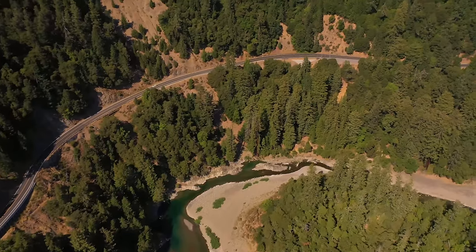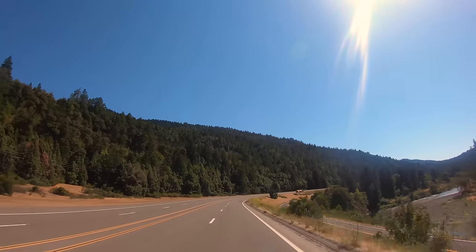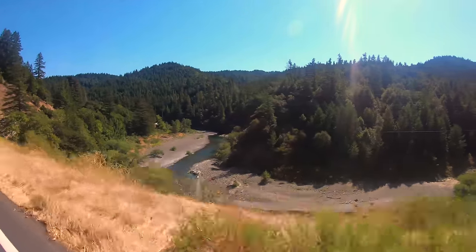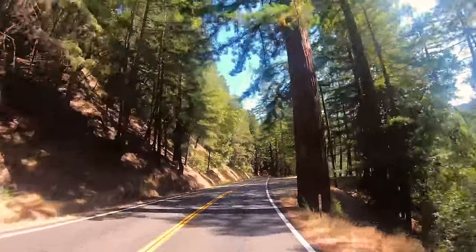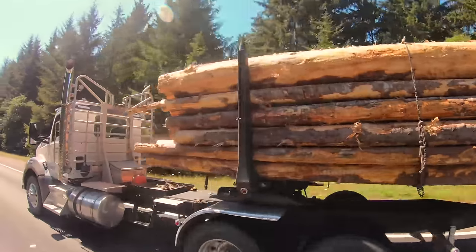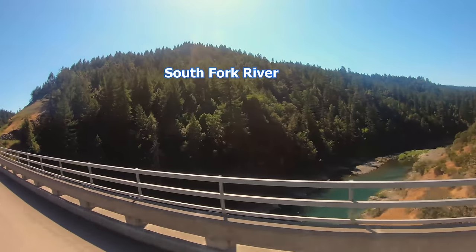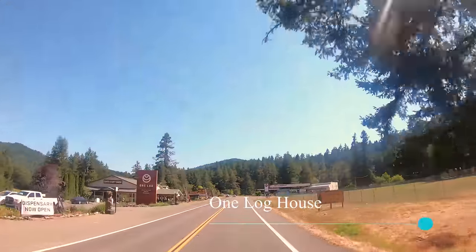After Eureka, 101 cuts back inland through the redwoods toward the wine country, and it will be another 500 miles before it touches the coast again in SoCal. On the Redwood Highway, parts of it are a two-way road with tight turns, while other parts become a freeway with 3 to 4 lanes. But be careful, because the CHP monitors these sections for speeders.